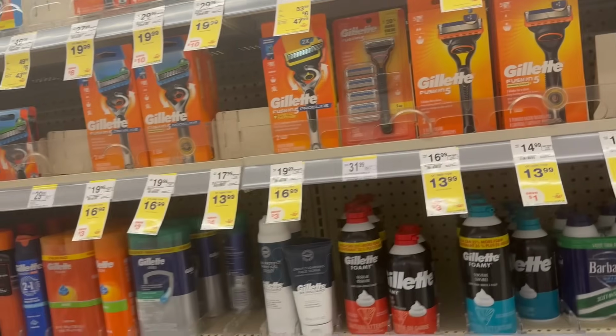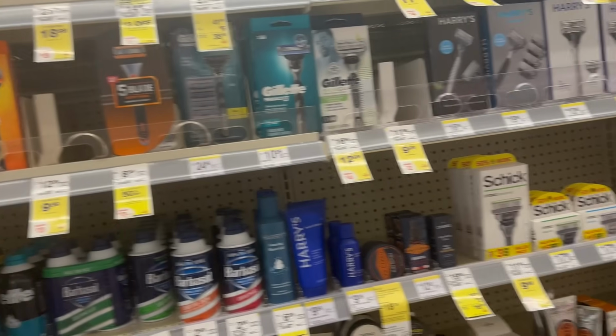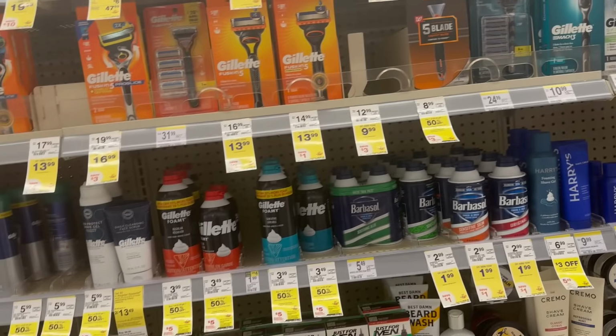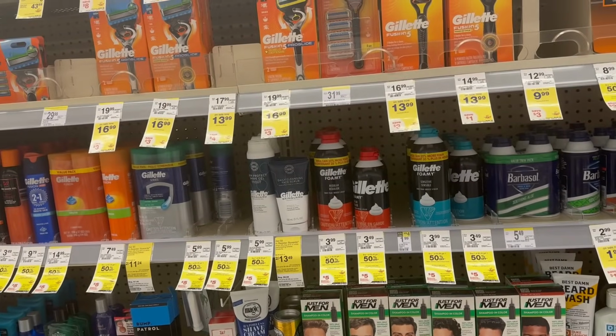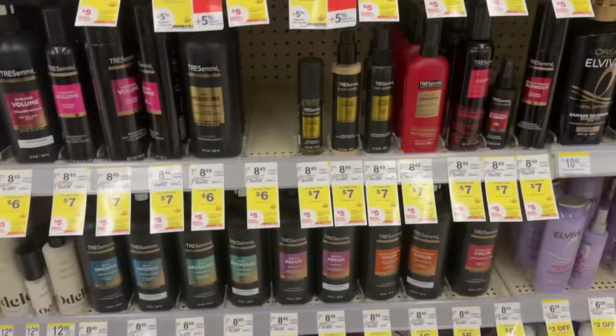I really wanted to do the Gillette and Venus deal again. They're back on promotion for buy 2, earn back a $10 register reward. But I'm not sure I'm going to do it now because my store's all sold out of the $9.99 razors, which is what I wanted. They're also sold out of the $14.99 Gillette Lab. So I have to think on that for a minute.